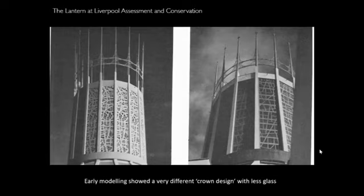Because alongside all the other problems that the building had faced, this was perhaps the most important, because water getting in through the lantern immediately and directly affected, whenever it rained, the sanctuary below. And that was tremendously difficult for anyone taking services there, because obviously water is coming straight through into the lantern and down into the building. So it's also a visible issue.